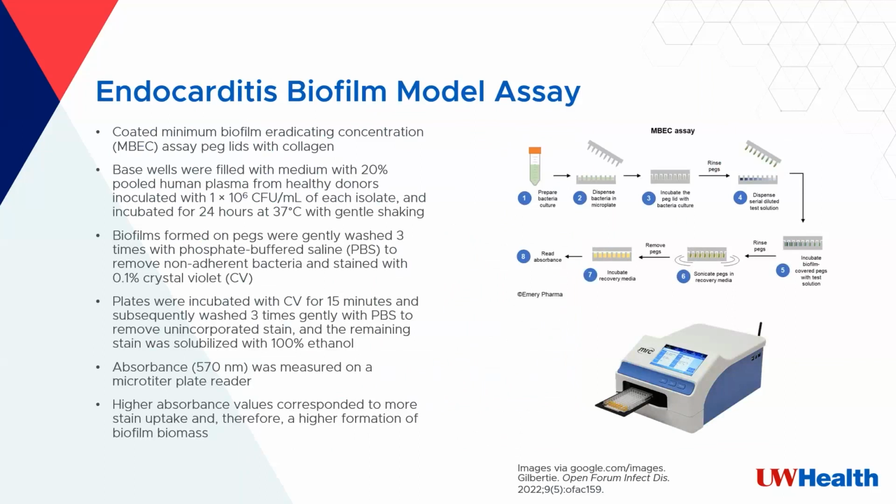Now next, I'm going to shift into the biofilm model assay. Now this is the assay that they used to create their biofilms that they did their in vitro testing on. So I'll briefly go through this. On the right here, I just have an image that walks you through my description as we go through, just for a better visualization of what it actually looks like. As I mentioned earlier, the MBEC is the minimum biofilm eradicating concentration. So that's the concentration in order to destroy a biofilm.